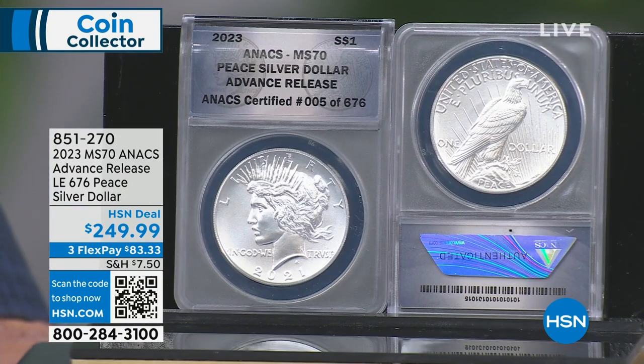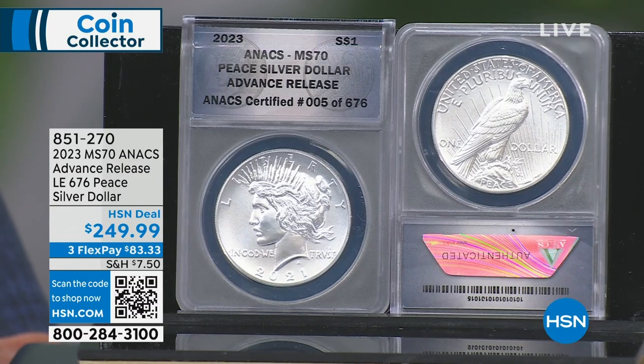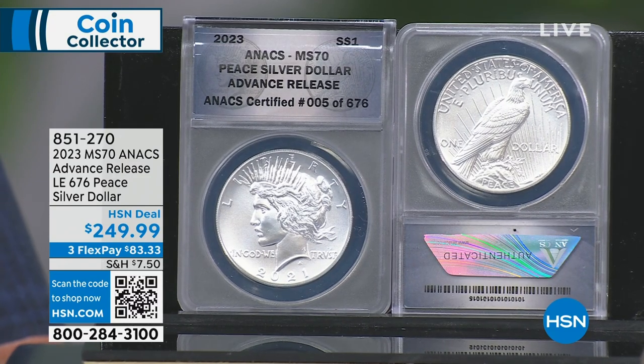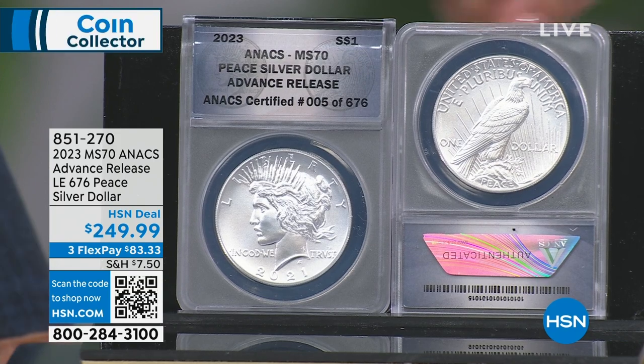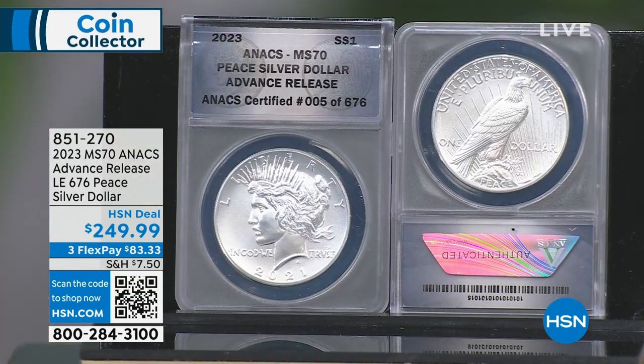So now you're back in with the U.S. Mint coins. You have the uncirculated version right here, Mint State 70, only 676 of these. And this is exclusive as well, guys, 100% exclusive to us here at HSN. You literally can't get these anywhere else.